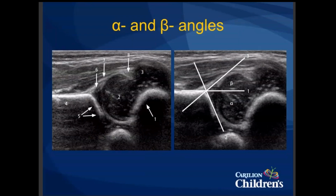So based on this view, alpha and beta angles were derived. One line is drawn at the level of the ilium bone, the second one is drawn at the bony part of the acetabulum, and the third one through the cartilaginous part. So the alpha angle is between line 1 and line 2, and the beta angle is between line 1 and line 3. Normally the alpha angle is more and the beta angle is less.